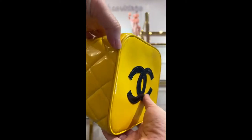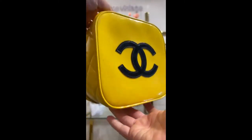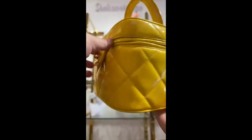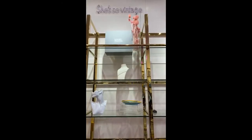It has just slight colour transfer. Not colour transfer, just marks there, and a light mark there. But the main front and the sides are in good condition, and nowhere to the handles. So that's the red one.